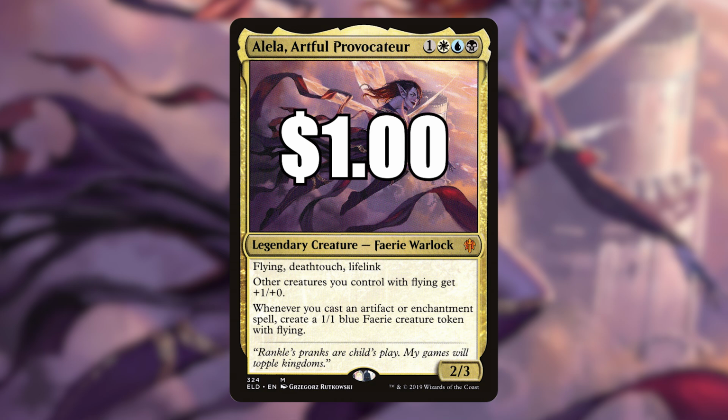Now, obviously, other creatures with flying are going to get a bump for us, so it's going to be a 2/1 flyer straight off the bat. Very nice card. And obviously, you're going to be wanting to be casting artifacts or enchantments with Alela, and there's plenty of cool ways that you can do this.